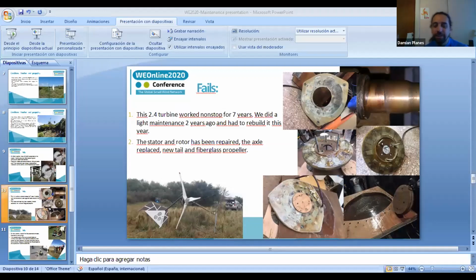Yes, that's a very good idea. Put some accelerometers on the top of the tower or in the turbine to check the vibrations, even in the wires, in the ropes that sustain the tower, where you can feel the vibrations.